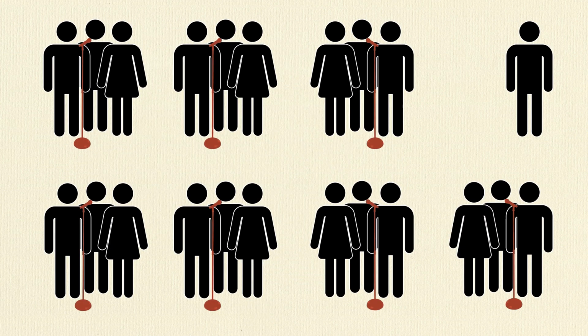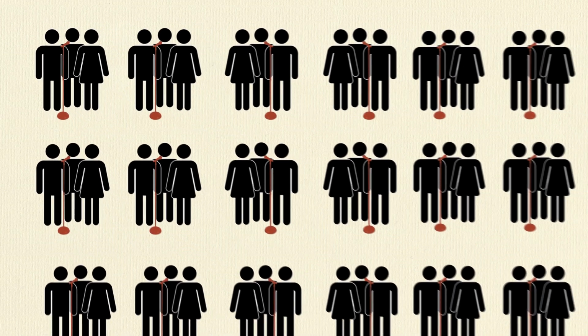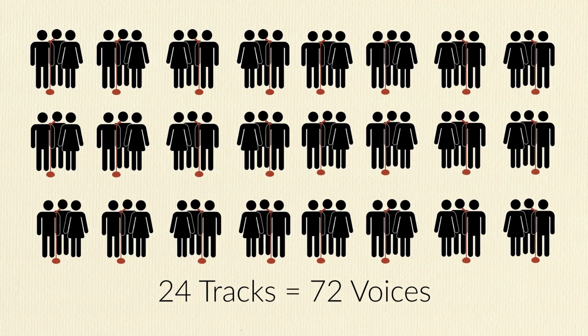for 8 takes. Then he would repeat this process for the second harmony or part and essentially repeat this for as many harmonies or vocal lines as the song required. If you did this 3 times, it would give you the equivalent of 72 vocalists singing 3-part harmony.